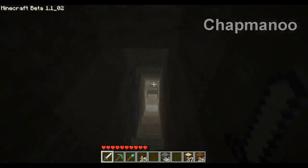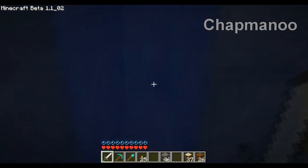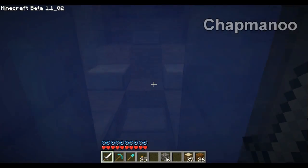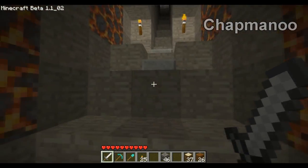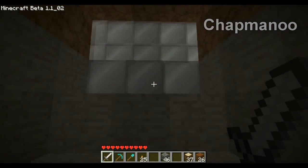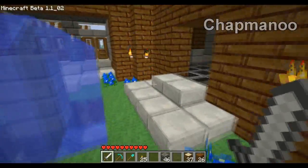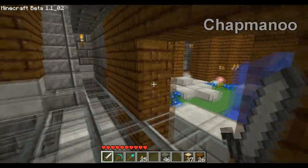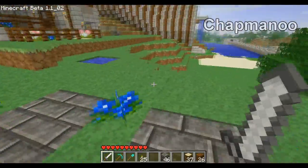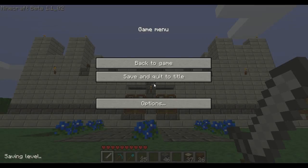Even back here we had this little secret passageway with some nether rock and some iron blocks, and a little secret passageway to show the diamond blocks that came from my chest, I'm pretty sure from my chest in my main house. So that's where you get this iron and those diamond blocks. Really nice job there. I like the flowers, it really adds to it as well. Great job, Chapman. It was very nice.